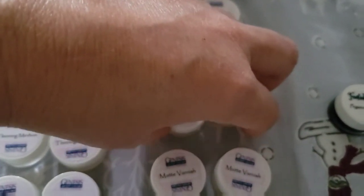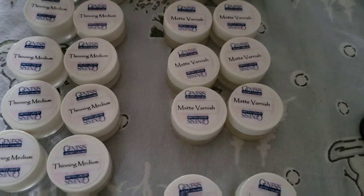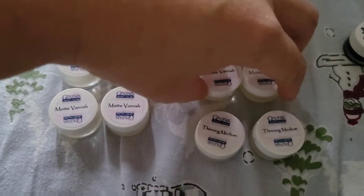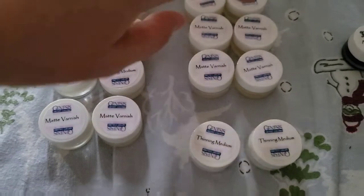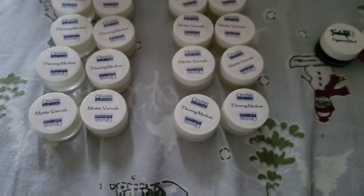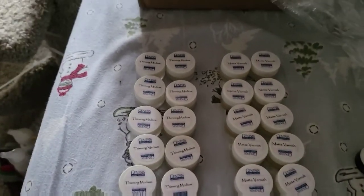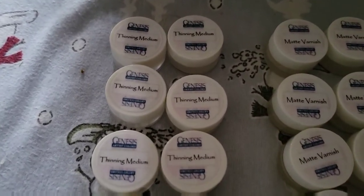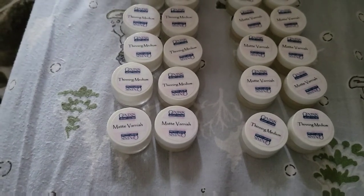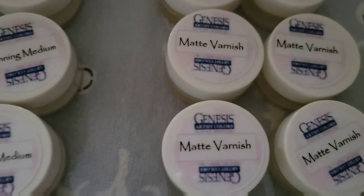Look at this one. Isn't this label beautiful? It's another version of the 'Tis the Season. This is like Christmas cookies, cookies with Santa or something. And then we got this one, just because the packaging is pretty. It's red. Wait, those aren't candles. Oh, that's right. They're not candles. It's thinning medium and matte varnish.